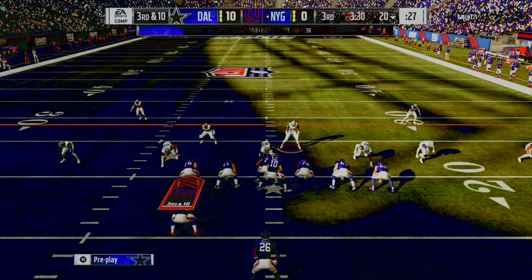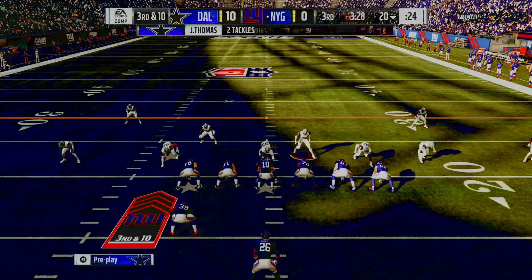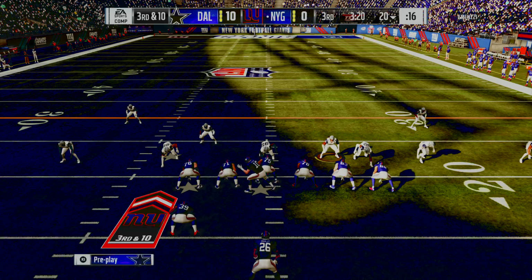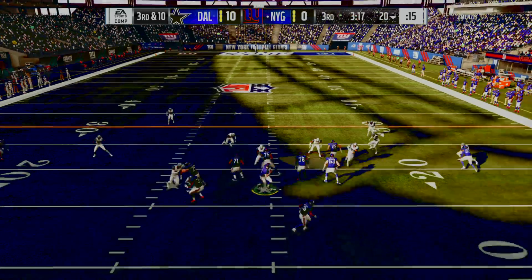Alert. Zebra. Check 48 to Mike. Check 48. Zebra. Watch the run. Hey, gun. And the blitz does come.